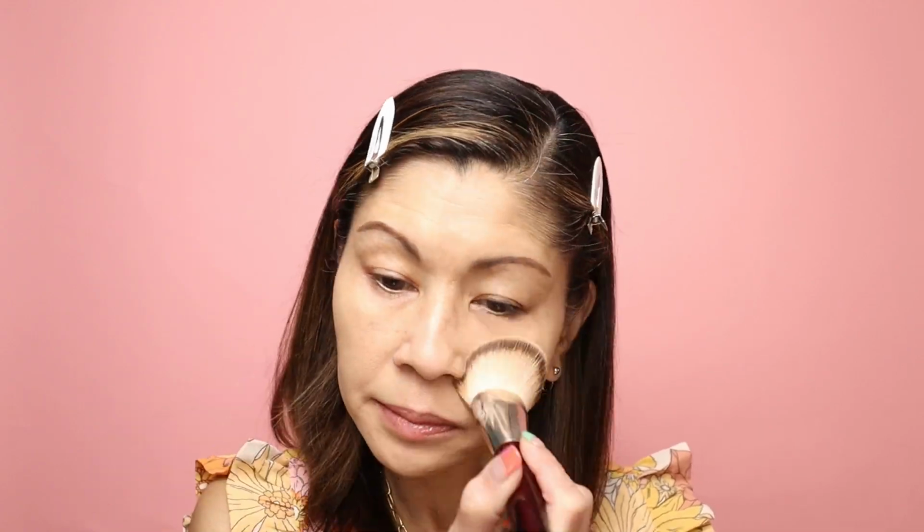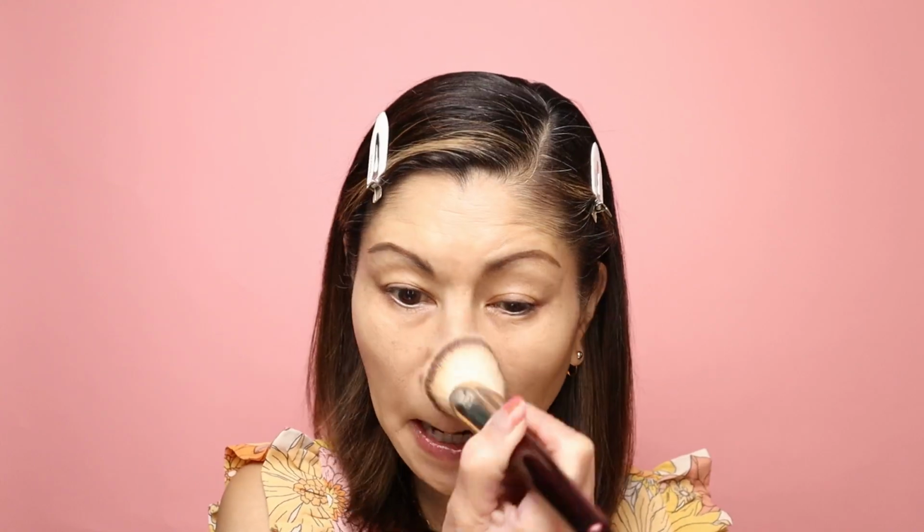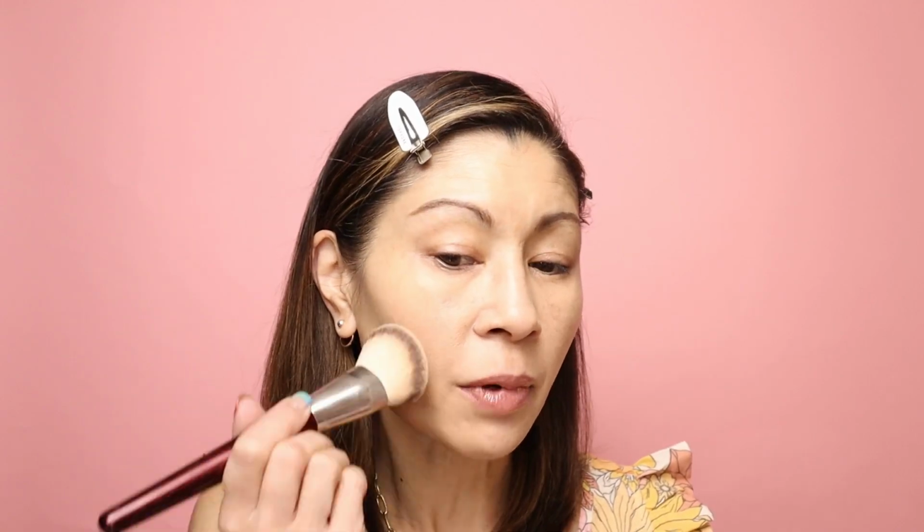Oh, okay, so we can build it up. It's building up quite nicely. I mean, you're not going to get full coverage. At best, light medium coverage. I didn't think I was going to like this, but wow.